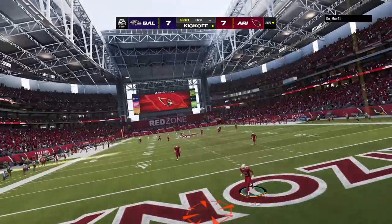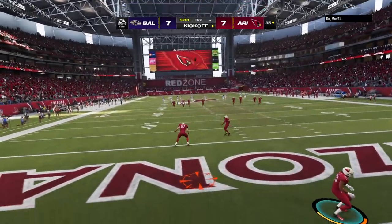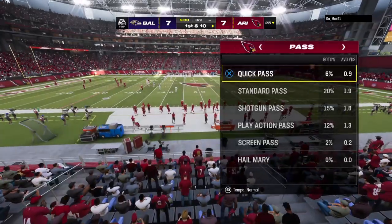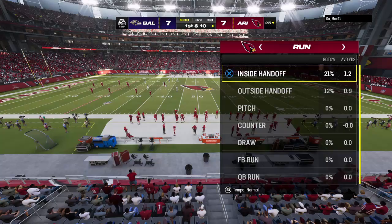One touchdown apiece, 7-7 our score. And they will not get a chance to return this one. It's through the back of the end zone for a touchback.